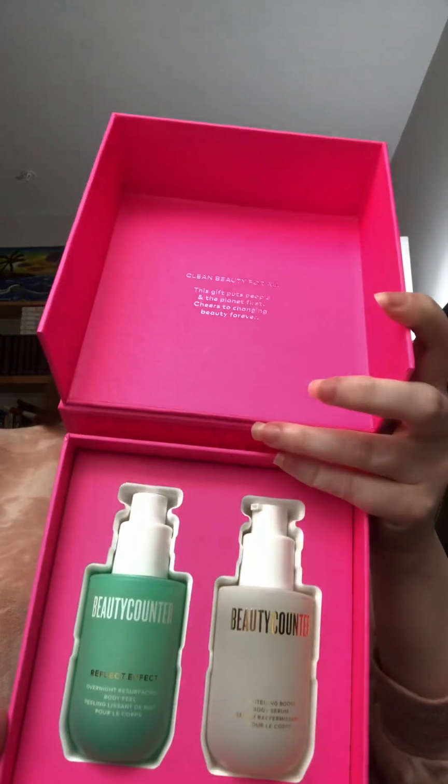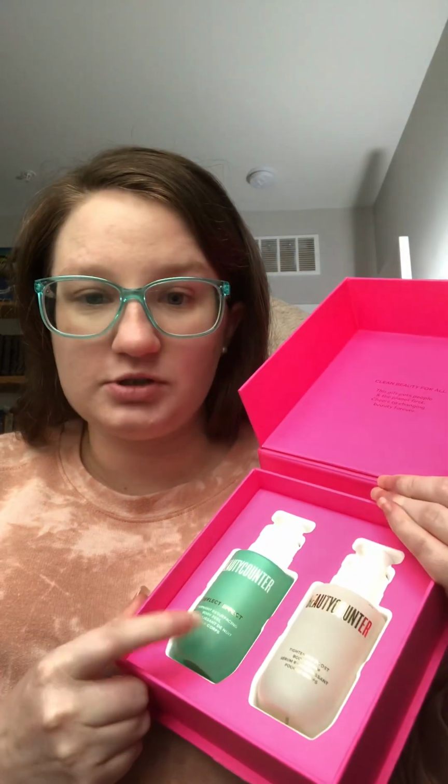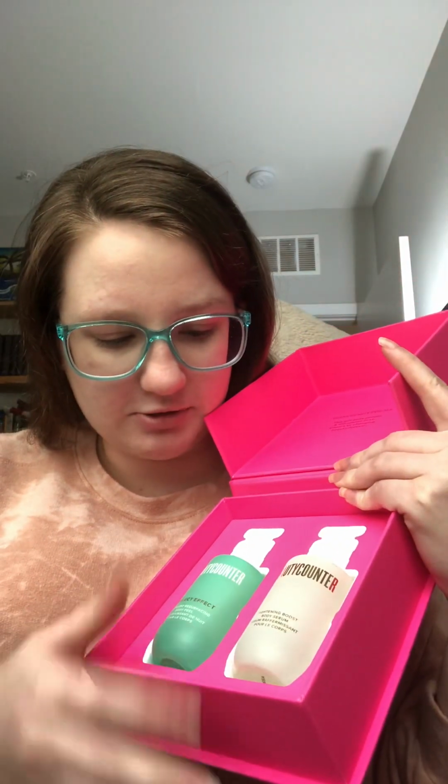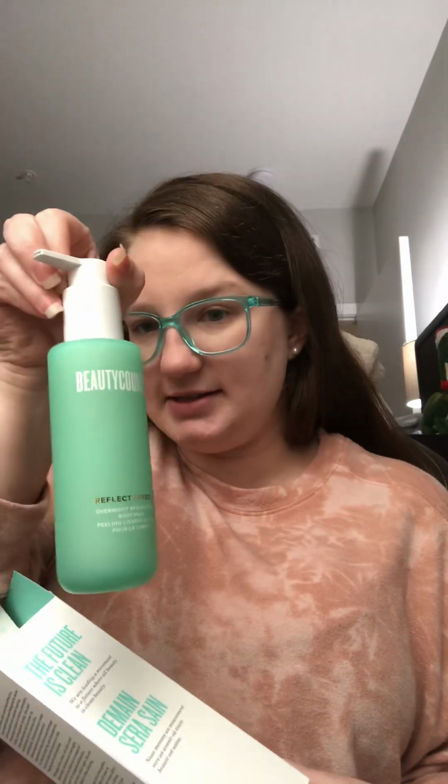So I took this opportunity to grab up more of the holiday kits that were still in stock. So this is the Renew You Body Duo. This is the new overnight resurfacing body peel, so you can buy this now separately. I actually have a bottle right here, but then also the Tightening Boost Body Serum. I'm saying that out of order. The full size of the Reflect Effect Overnight Resurfacing Body Peel looks like this. It's a taller, thinner bottle, but that's going to be available all the time now.